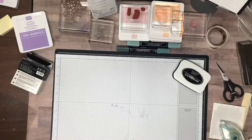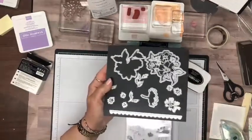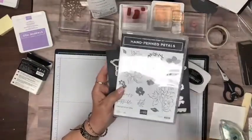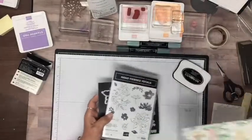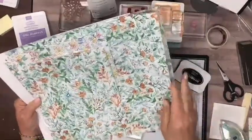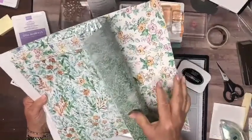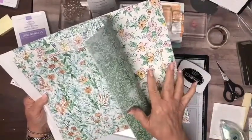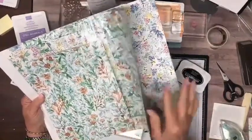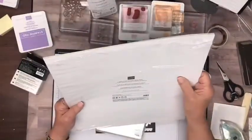So again, I'm going to use the hand-penned petals. These are the dies. And this is the stamp set. There's also designer paper to go with this, and I've already used quite a bit of this. It's just beautiful. We've got greens and blues. Blushing Bride, our new pale papaya. So always on the backs will tell you what the colors are.